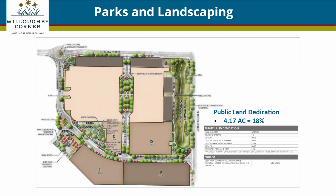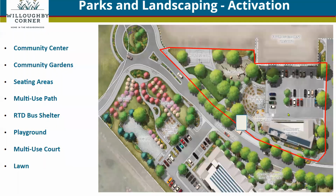So in this phase, they get 18% or 4.17 acres. Next slide, Jasper. This is what is cool, and I wanted to be sure and kind of blow this up for everybody. We're starting to look at, yeah, but what's that mean on parks? So this is the parks and landscaping in phase one. It's so awesome. Honestly, a regular market rate would do this very last.